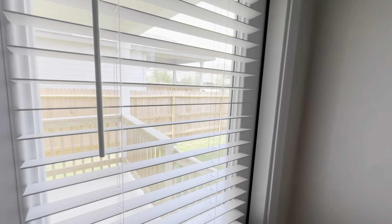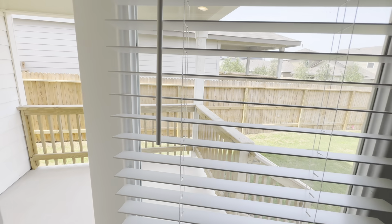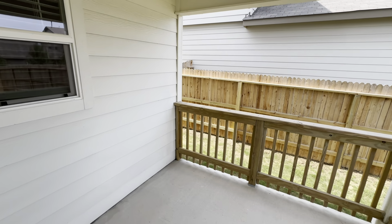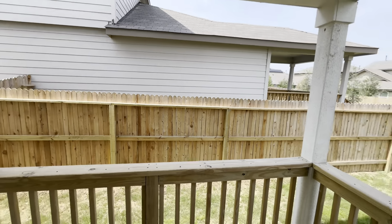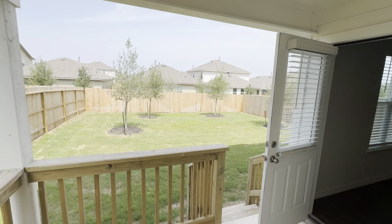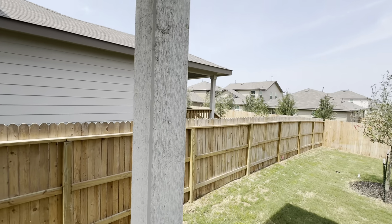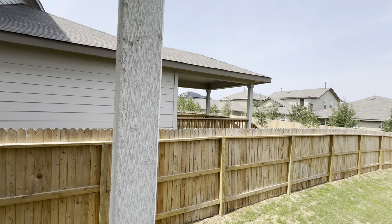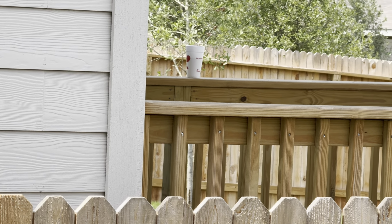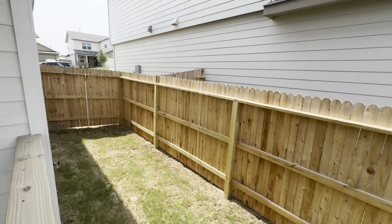But yeah, I just really kind of fell in love with this layout. I am not gonna lie. I fell in love with the layout, especially upstairs, the backyard. Really, really cool. We can see a little Chick-fil-A cup there. That's so fun. It's so fun knowing that your mom is right next door.